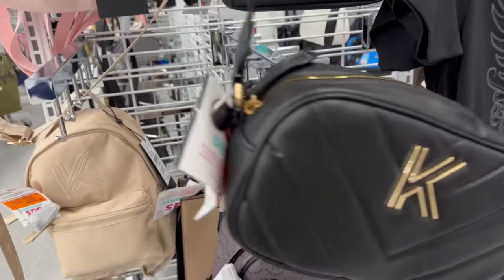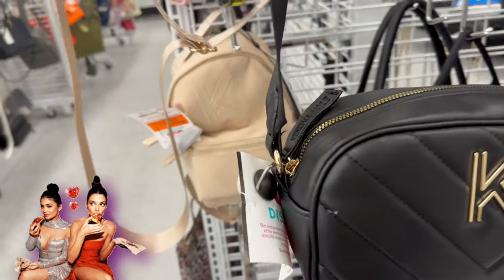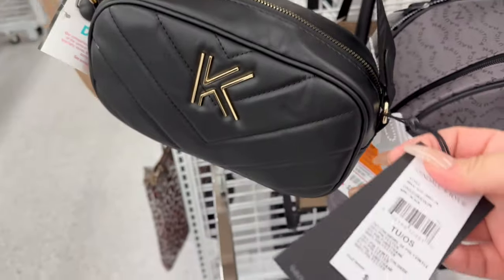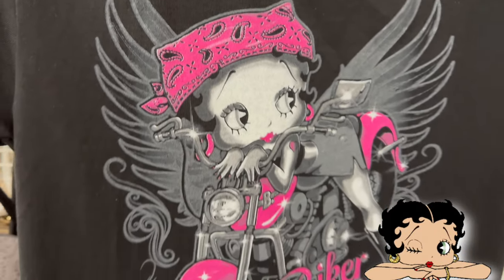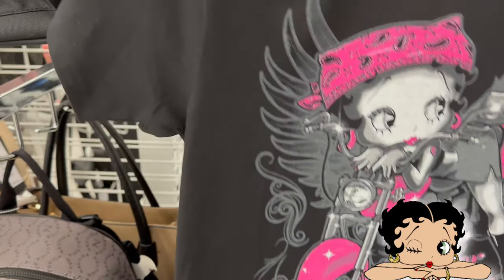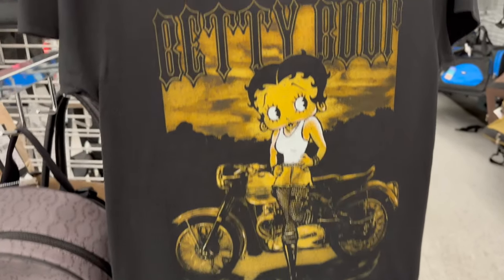Come with me. At this end cap, I see that they have a lot of the Kindle and Kylie bags for a discounted price. So this one's $15.99 and the original price on this was $50. So that's pretty good. Right here, you have some Betty Boop shirts for $6.99. Some awesome styles too.